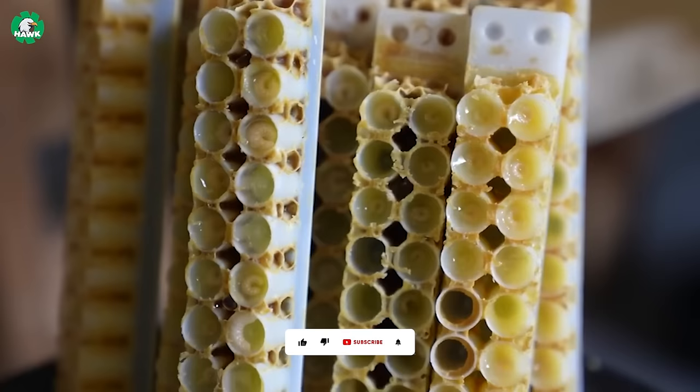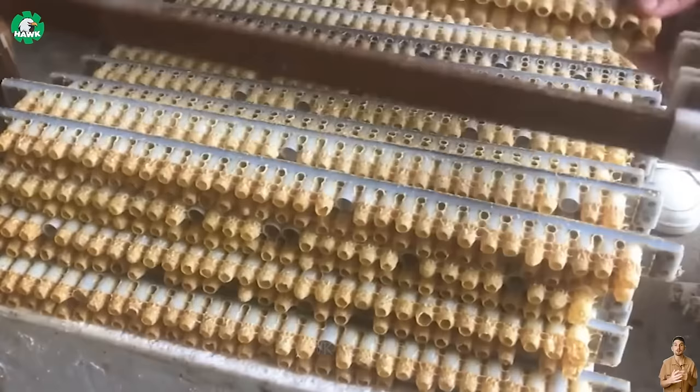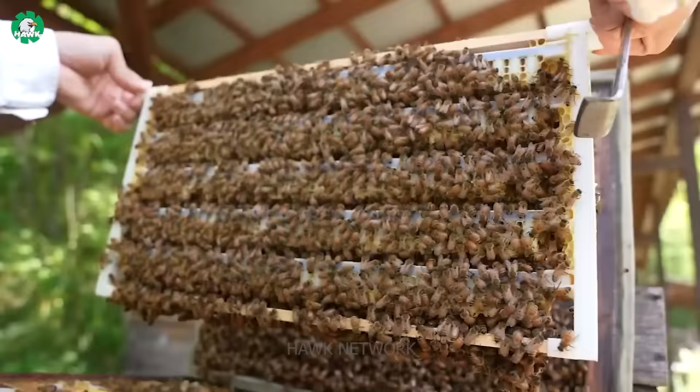The viscous white drops you are observing are royal jelly, a special food reserved exclusively for the queen bee in the hive. Known as the superfood of the hive, royal jelly is more nutritious than honey, which is why it is priced 20 times higher than honey.